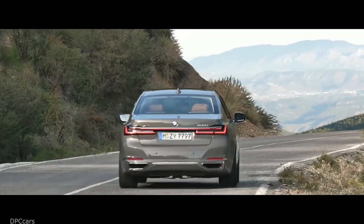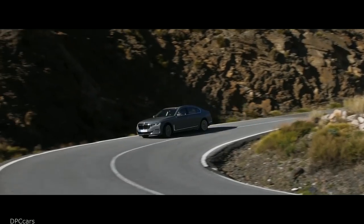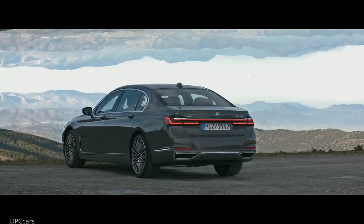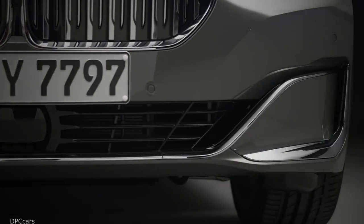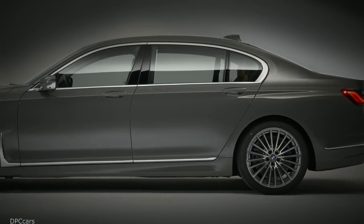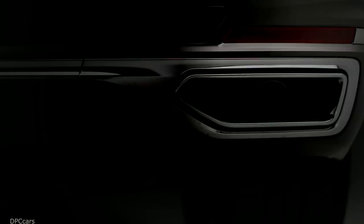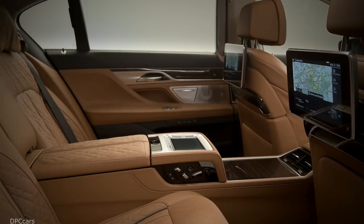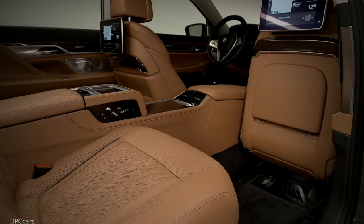While the V12-powered top-of-the-range M760 remains the star of the show with 600 horsepower and 627 foot-pounds of torque, BMW is proud to introduce a comprehensively new, re-engineered version of the 4.4-liter V8. It now generates 523 horsepower, 80 horsepower more than before, and up to 553 foot-pounds of torque, 75 foot-pounds more than the outgoing model. In the 750i X-Drive, the new V8 ensures the sedan reaches 62 miles per hour from a standstill in just 3.9 seconds.